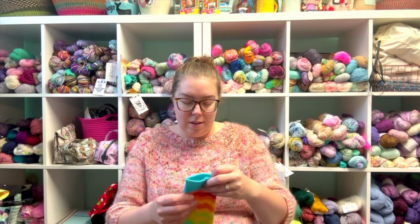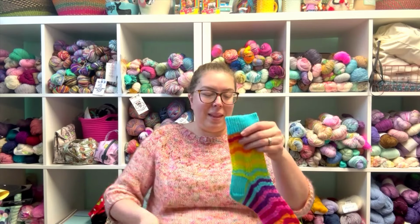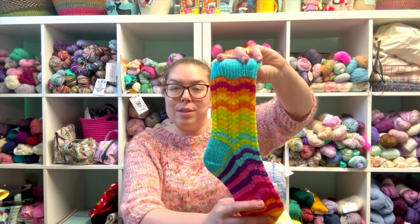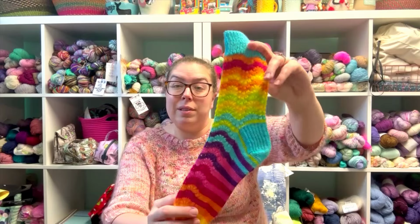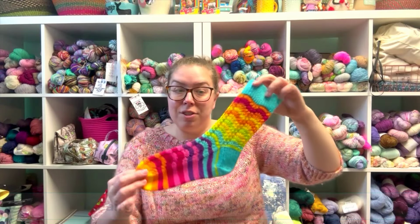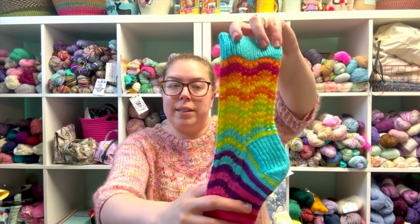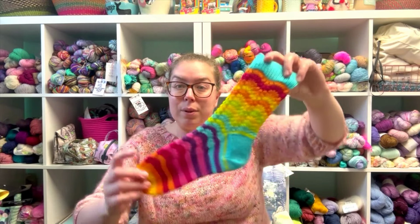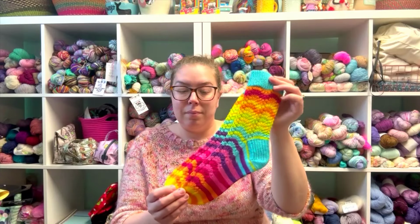these are, I have two pairs of socks with the same yarn. These are the Fairground socks by Kay Jones from the Bakery Bears. It is a sock pattern that I love. It was lovely to knit. It is often used with self-striping yarn. I hope you can see that. It's got some yarn overs in it. It creates like these waves. It's really, really lovely.